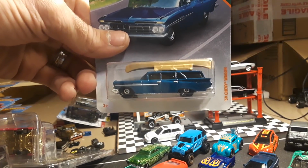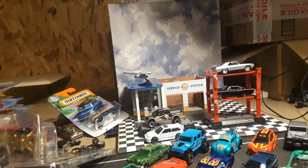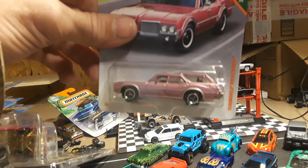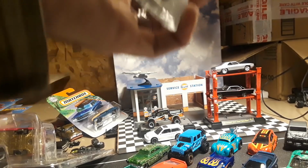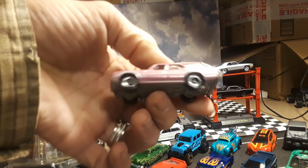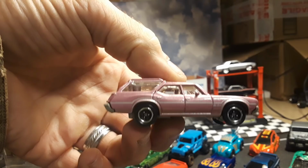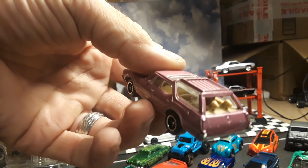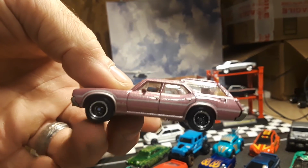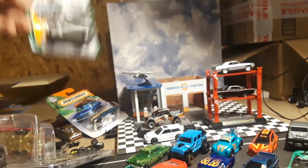Got one of these. I don't know if I have one of these open or not. I think I might, so I'm not going to crack it right now. One of these. I'm pretty sure I don't have one of these open, so I'm going to crack this one open. If I do, I might customize this one. Paint up the dogs and stuff. Who knows? Looks really cool. It's kind of like a pinkish color. Nice big windows. Got the two dogs in the back seat looking out. Don't mind these wheels from Matchbox. And I picked up another one of these to keep on the card, or maybe I'll do a custom with some Real Riders, who knows.